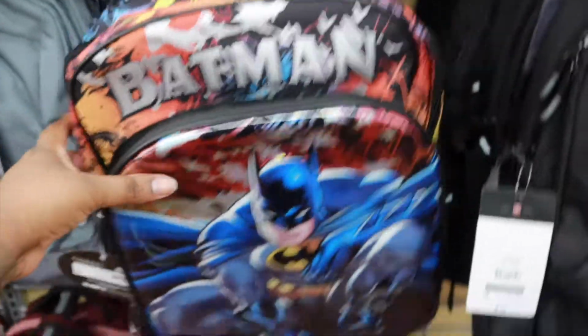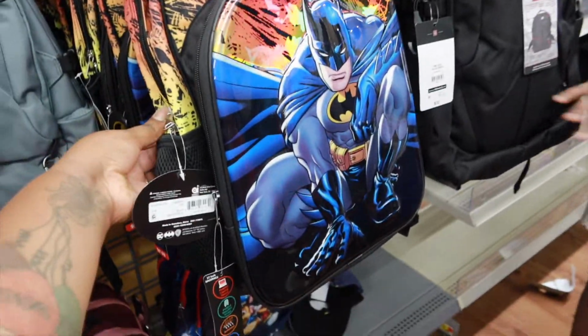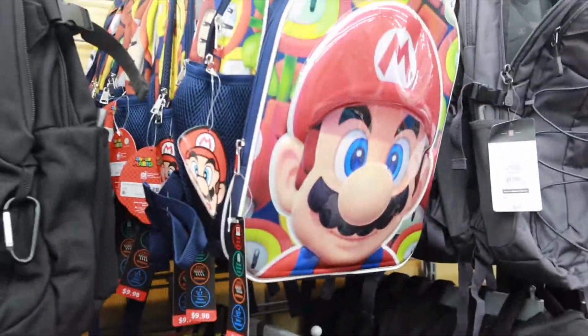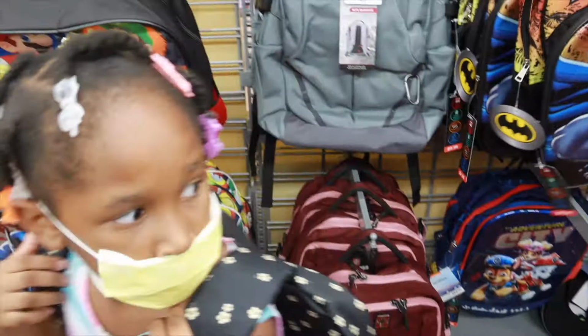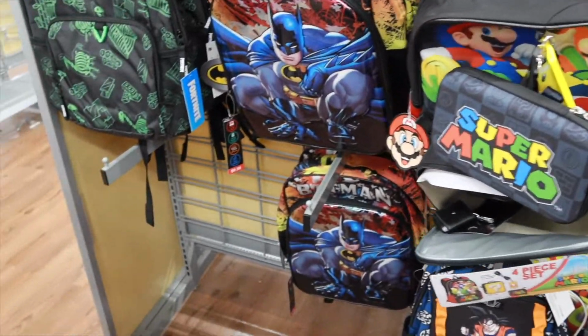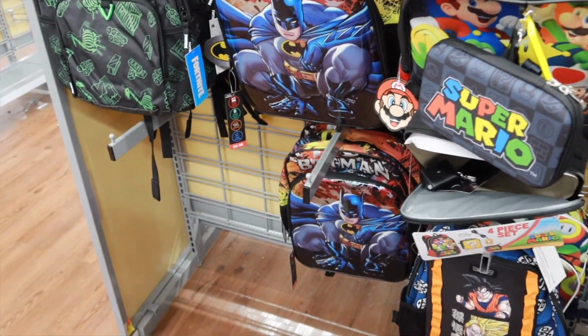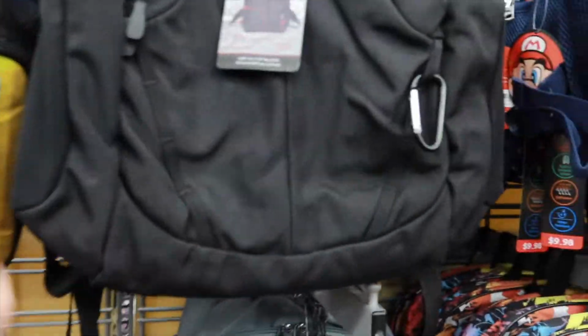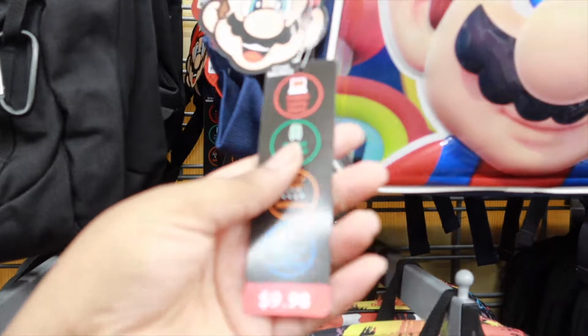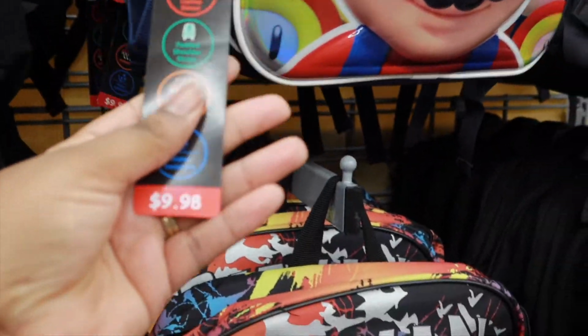DJ, they got this cool Batman one. You don't like Batman no more? Characters? They got the Mario. Paw Patrol down there. More Super Mario. And I can't breathe with this mask on. How much are these backpacks? These are like $32 right here. The Mario backpacks are $9.98. Can't beat that.